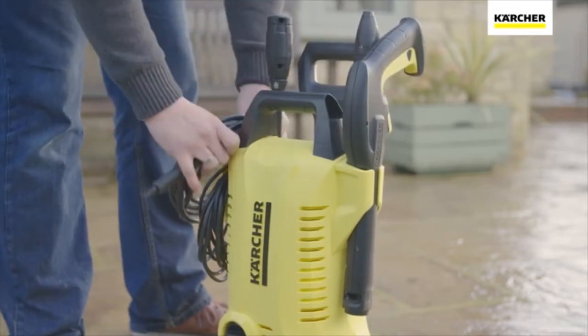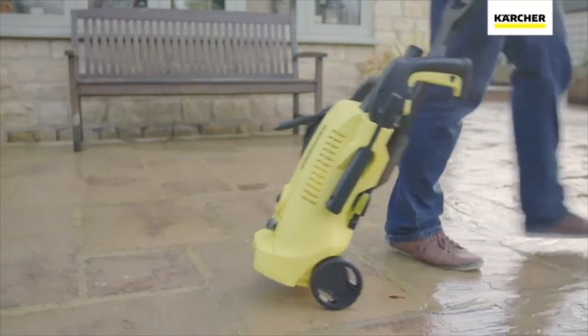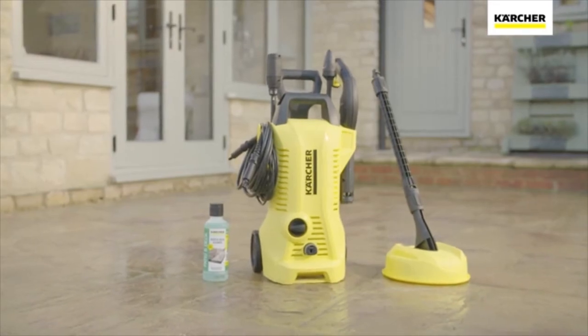Accessories can be stored neatly on the machine, and it's simple to pack away. The K2 Full Control comes with a 2-year warranty.